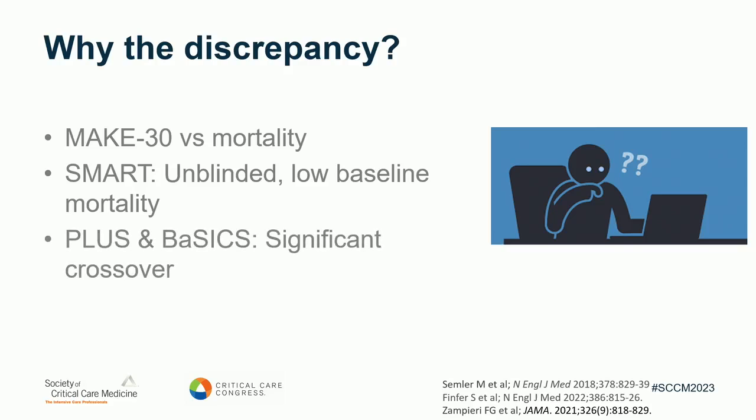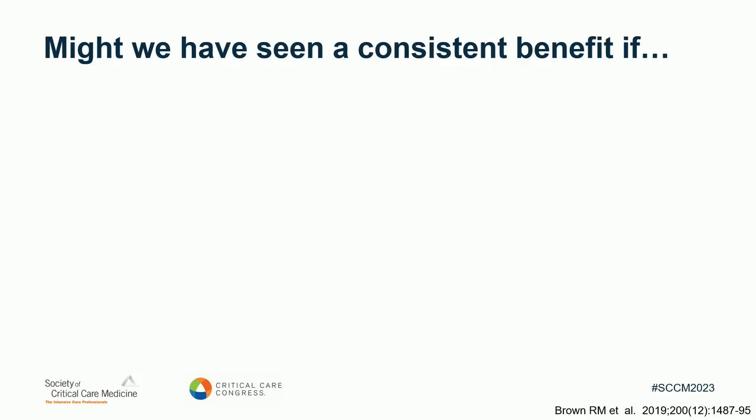And then in the PLUS and BASICS trial, there was significant crossover, and this actually had to do with prior to randomization. The randomization time that was allowed from the time of admission was fairly long. So they could have received either fluid during that period of time, and in fact, that's what happened. So it's possible that that's why we're seeing a washout of the potential benefit we might have seen had we not had that. And then BASICS, one can argue that it was also underpowered. So they expected to have a mortality of 35% in their control group when they actually had, I think, about 26.2%. So because of that, they may not have been adequately powered based on their power calculations to see the outcome that they wanted to see.